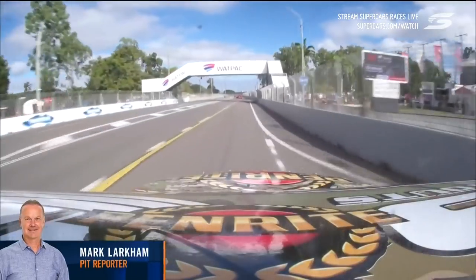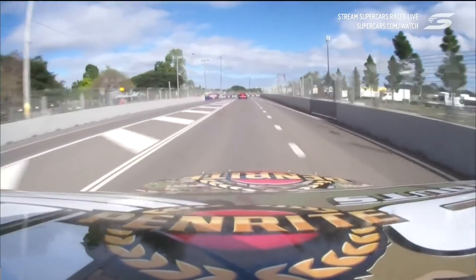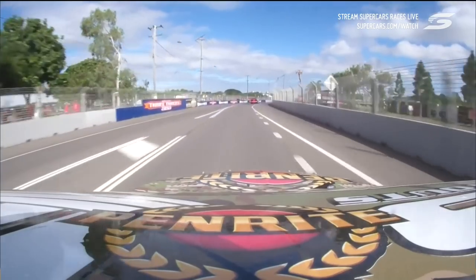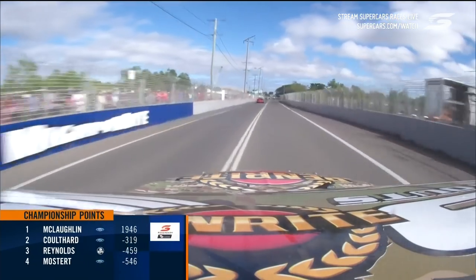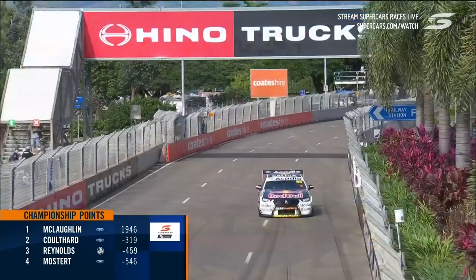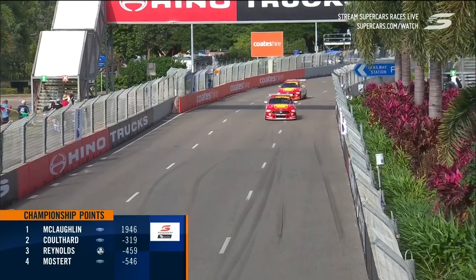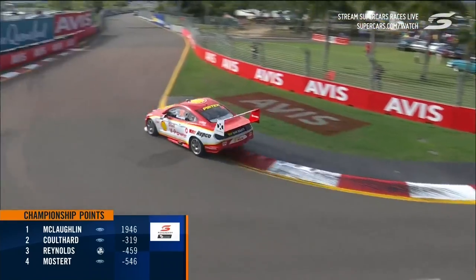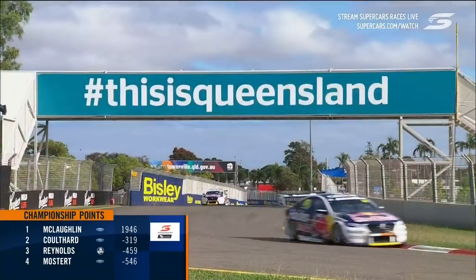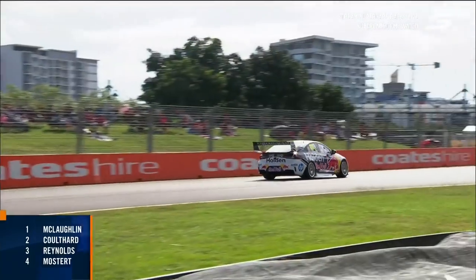What a story we've got in the championship so far this year. Scott McLaughlin has done an extraordinary job. He's already 319 points clear in his quest for a back-to-back title, and he is shooting this weekend for six race victories in a row. Quite extraordinary. The big news, Triple Eight, Holden and Red Bull have re-signed, and we're going to see Holden Commodores and that group out for the next couple of years at a minimum. And that's great news for a bunch of the teams and drivers up and down the pit lane.